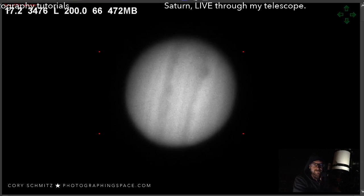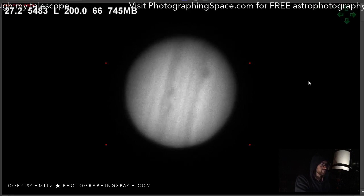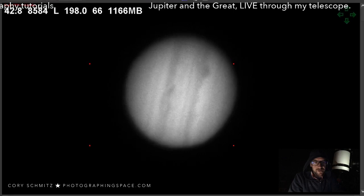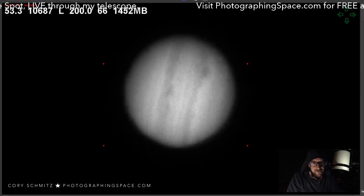Like I said, this is the Great Red Spot. For anybody who has joined us recently, we're back to Jupiter. Oh, I need to change my overlay back so that it says Jupiter and the Great Red Spot. Whoop. Make sure this thing stays centered.